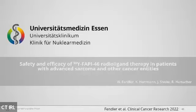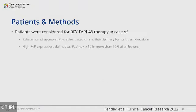So what was the next step? To look at the safety and efficacy of Y90, so the therapeutic radioligand therapy in patients with advanced sarcoma and other cancer entities. And together with our oncology colleagues at the West German Cancer Center, we implemented this in our clinical workflow. So for patients with metastatic sarcoma who have exhausted the standard treatment options, all the available treatment options, we offered, based on an individual decision after a FAP PET, the FAP-directed radioligand therapy.